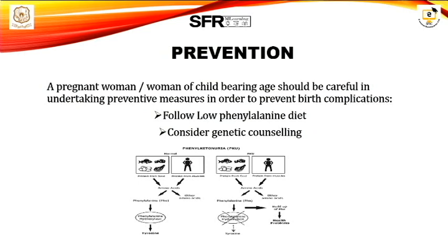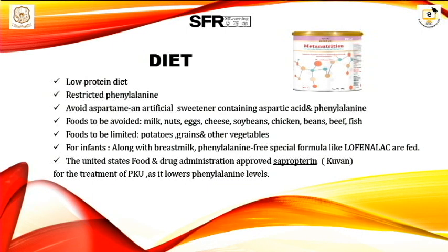During pregnancy, as we have seen, this is a genetic condition. So considering genetic counseling can help prevent this condition, or help us know how we should behave during our pregnancy period. We can get some idea about these genetic conditions. So next, getting into the diet.